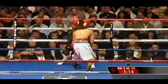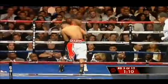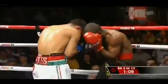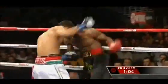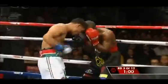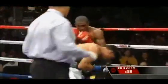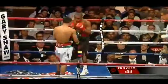Nice three-punch combination by Perez. He just doesn't stop, does he? He is like the Energizer Bunny. Perez will keep punching and keep going. He prides himself on being so well-conditioned. Perez. This is fun, huh? It certainly is, on the ropes. There's another left hook followed by a right hand. Tried to step over, pushes off, lands an uppercut.